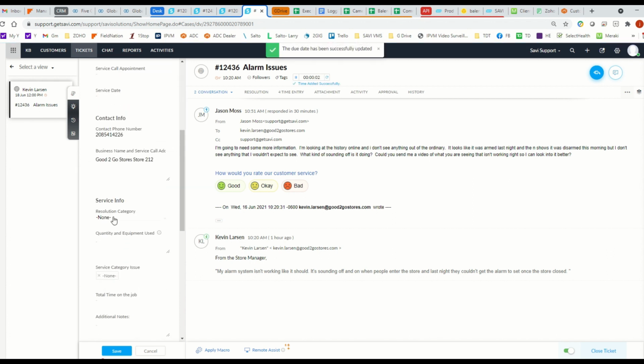And then down here, you always have to make sure we have the resolution category, whether it's on the phone, shipped equipment, or truck roll. That way we can keep the analytics to know how often we're truck rolling, how often we're being able to fix things on the phone, and how often we have to ship out equipment. So that will help us for the future. So I'm going to say this is probably going to be an on the phone thing.